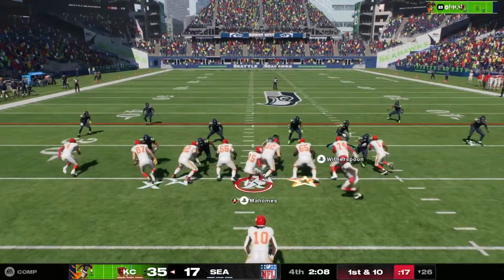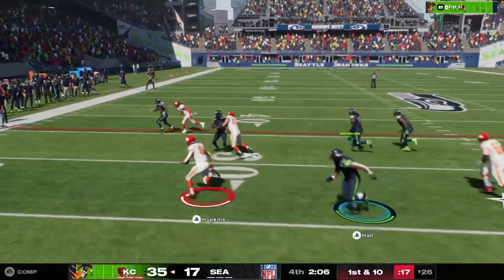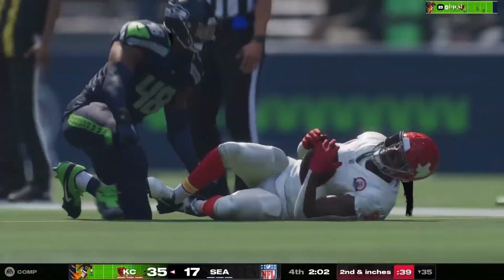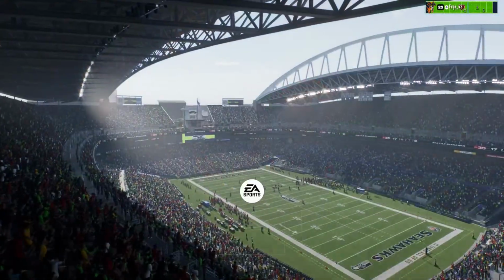Hopkins sent in motion. They look to hit him with a jet sweep here to begin this drive. And he'll be taken down as the clock ticks towards 2 minutes to play.